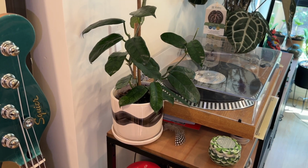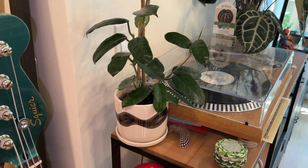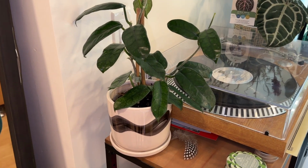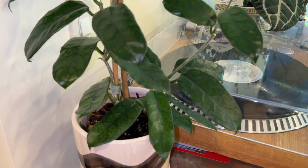Lastly, we have my Hoya globulosa. There are a couple of reasons why I absolutely adore this one. Even though it's not silver, it has a really unique shape and texture. Its fuzzy foliage and oval shape with slightly ruffled edges adds a special kind of beauty.